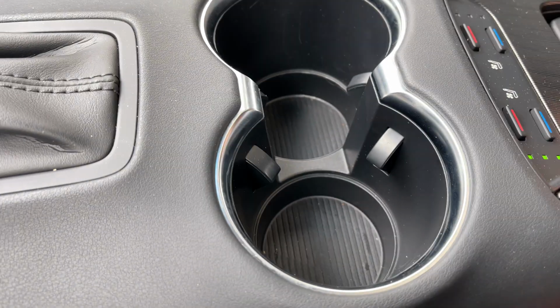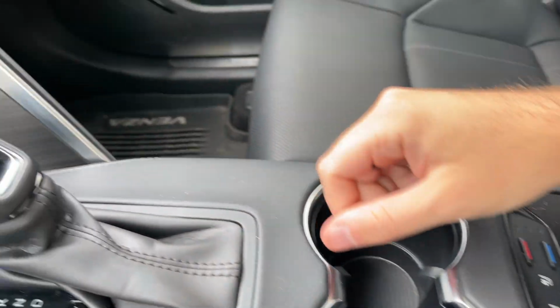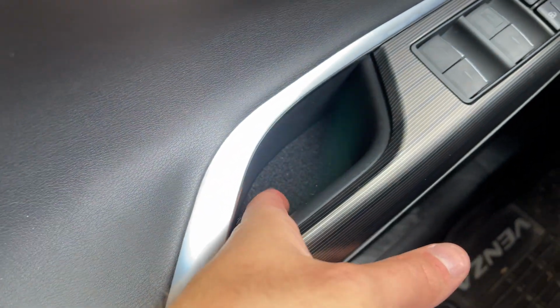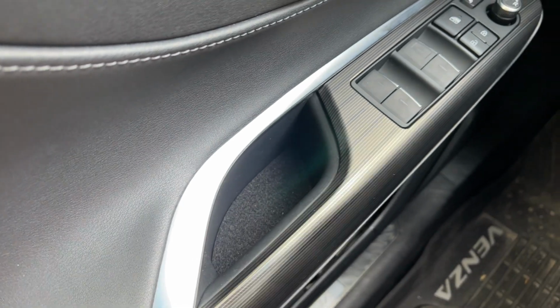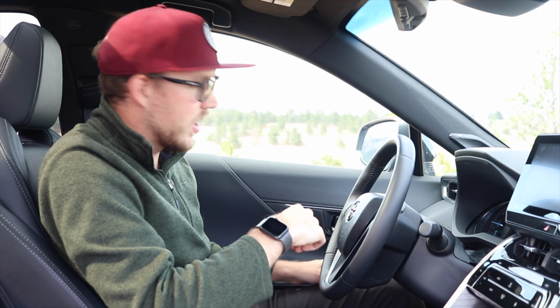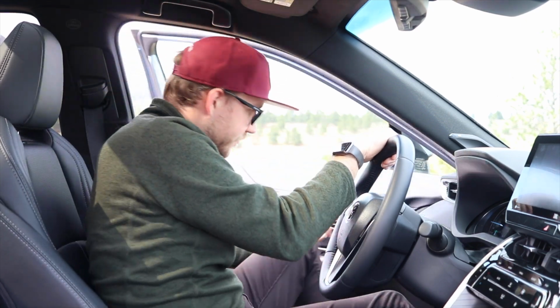But it is a nice deep carpeted center console, which, fun fact, by the way, these are also carpeted. I love that. I don't know why. It's the little things. You can just plop your AirPods case or whatever in there and it won't make a sound. But that's about it up front. Let's move to the back where there's actually a lot of interesting stuff.